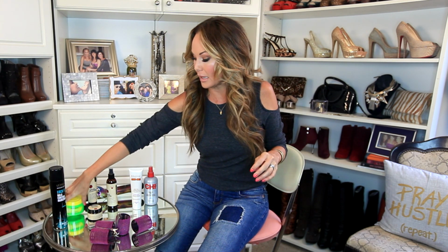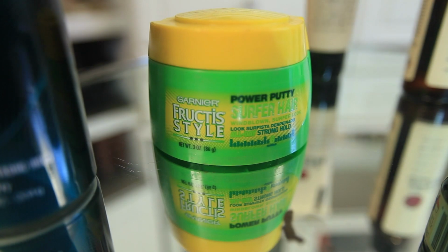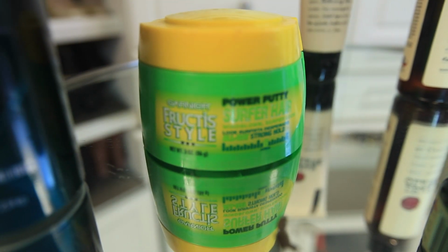I put my rings back on, and also I wanted you girls who are drugstore divas to know that I switch it out sometimes depending on the texture that I want in my hair. And Garnier Fructis has a power putty. It's called Surfer Hair. That's also really, really good. Maybe works better on the bobbed hair.